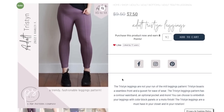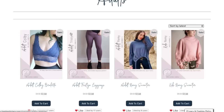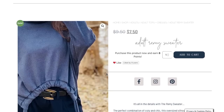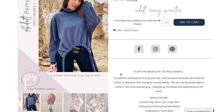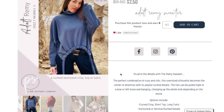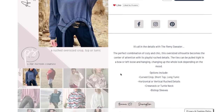All right. So those are the Tristan leggings. Lots of cute options there, as you saw. Here is the Remy sweater. All the details: oversized silhouette, playful ruched details. The ties can be pulled tight in a bow or left loose and hanging. Change up the whole look depending on the mood.